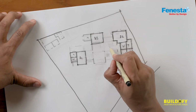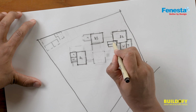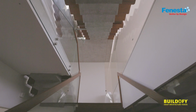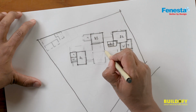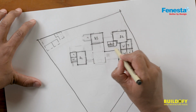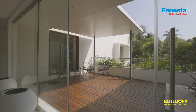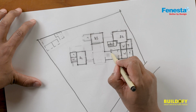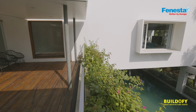So the moment you come from the ground floor to the first floor here, this is the central core, which has a dog-leg staircase. The moment we come here, we are landing into a very nice transitional space. This transitional space connects two bedrooms, and also from the transitional space you can get into a court with a smaller gazebo at the top of this, and from this court you can overlook the pool.